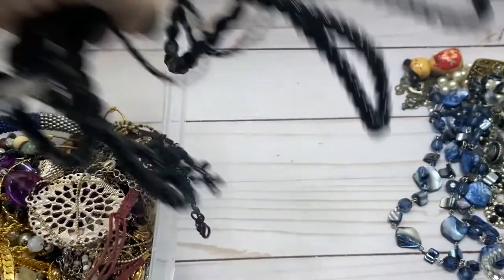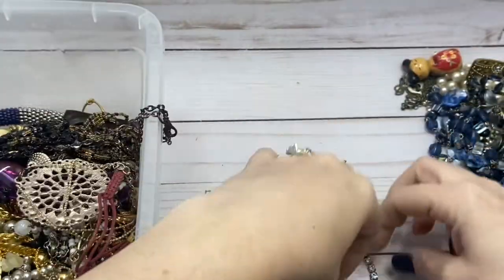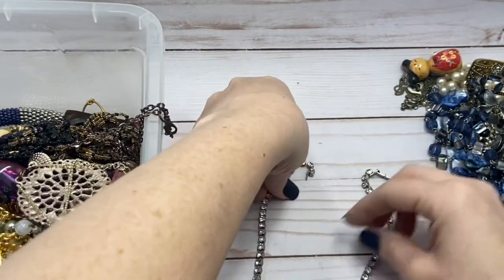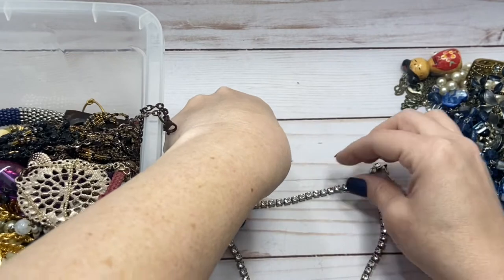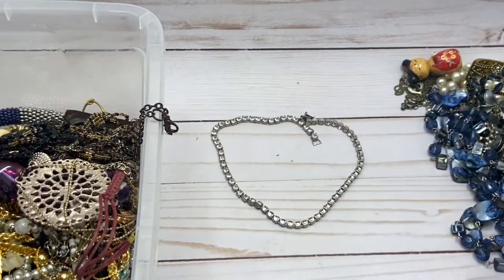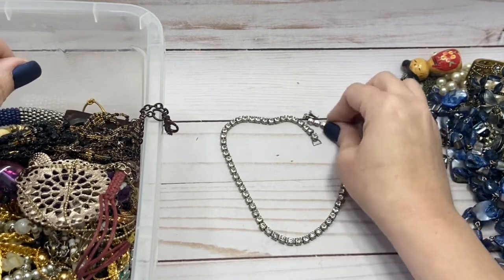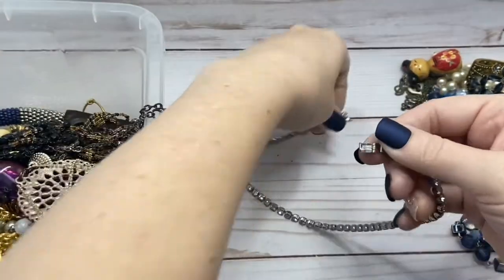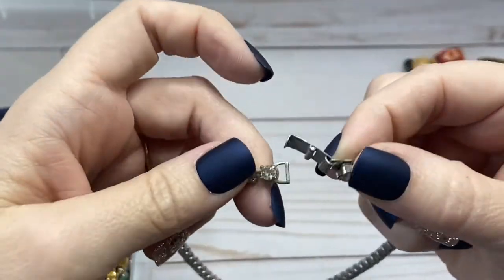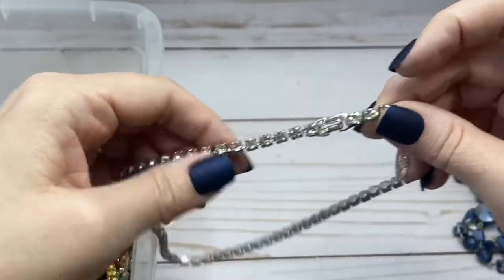A look at this rhinestone piece. So we have a rhinestone necklace. I always think of these as like a tennis bracelet that's a necklace. Like, what are you actually supposed to call these? But all of the stones are there. Let's see if there's any marks at the clasp. I don't see any. We'll make sure the clasp works though. It does.